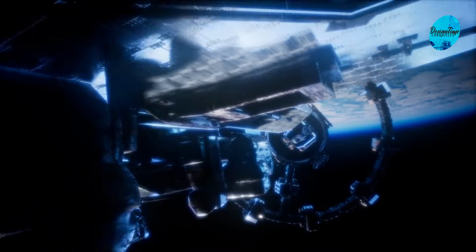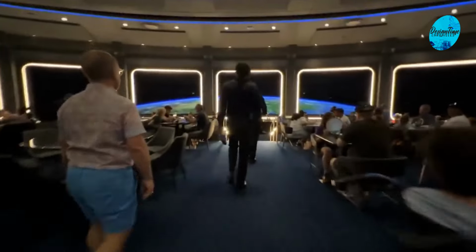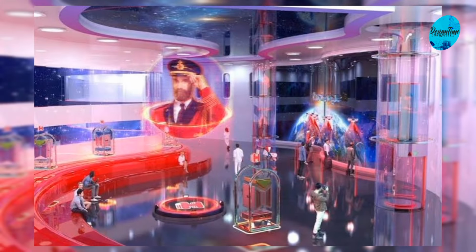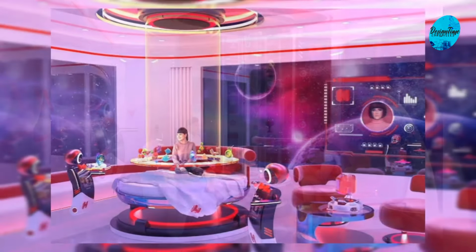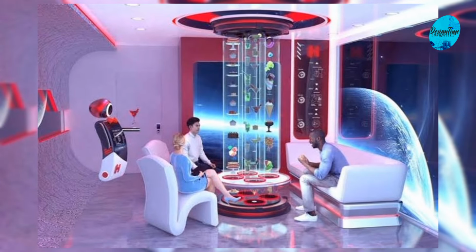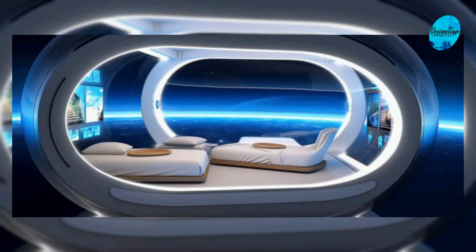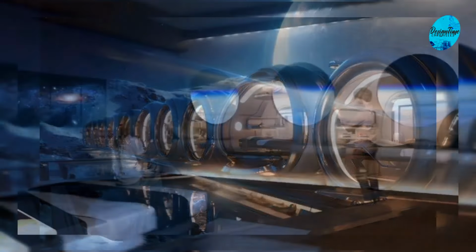What would it be like? And what challenges might we face? Let's talk a bit about what having a space hotel actually means. A few years back, Hotels.com dropped some conceptual images of what these places might look like. All sleek designs, cleaning robots, and hologram zones. While we're pretty close to almost everything these days, having something like that is still a ways off.